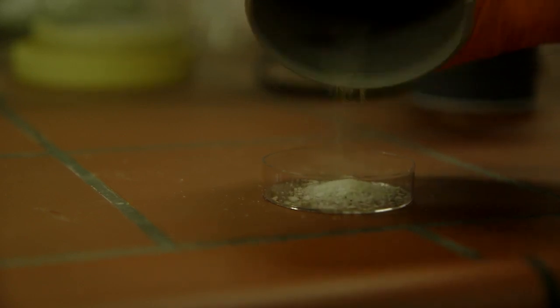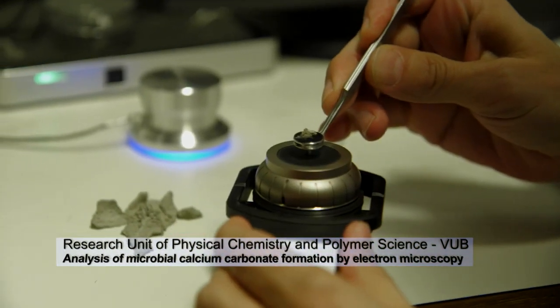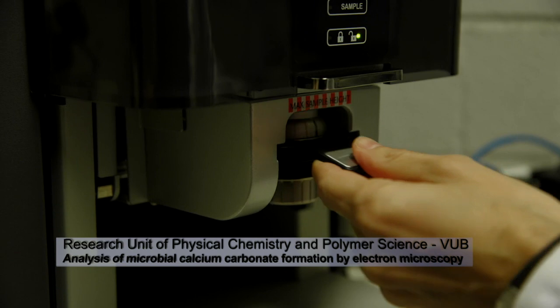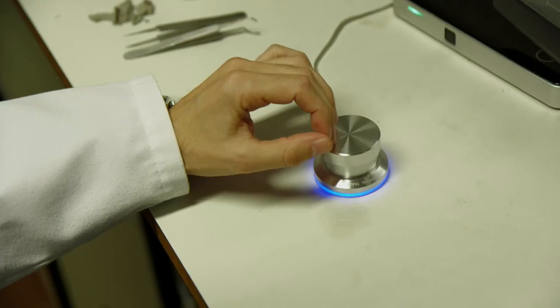While these superabsorbent polymers induce an immediate but temporary crack closure, bacterial calcium carbonate precipitation results after a while in permanent crack closure. Both techniques thus complement each other very well.